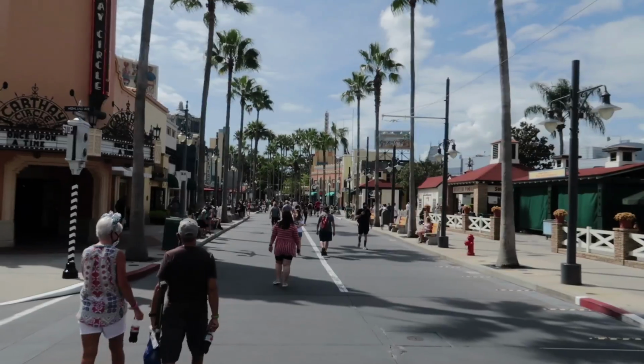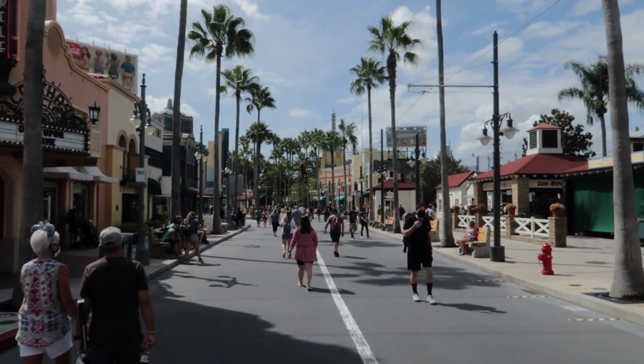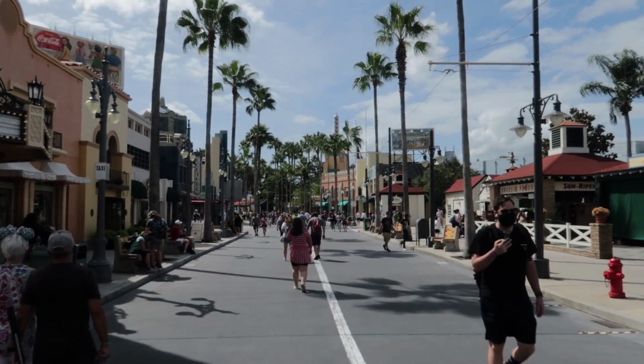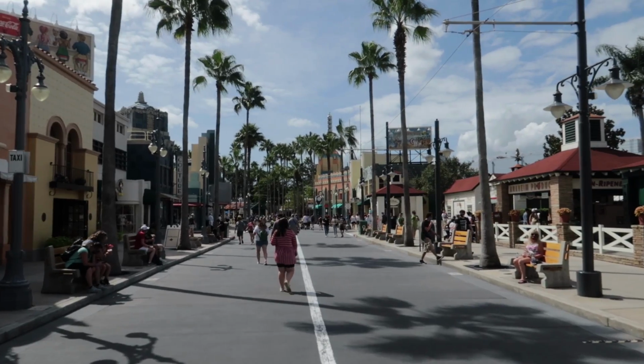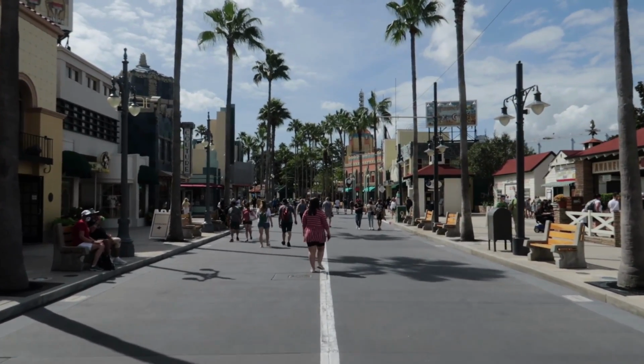That pretty much does it for the ride options on Sunset Boulevard. Just those two. You have a couple other attractions down here, like show type attractions, but for rides, that's it for Sunset. So we need to make our way, and I think we'll do the best family ride at Hollywood Studios next.